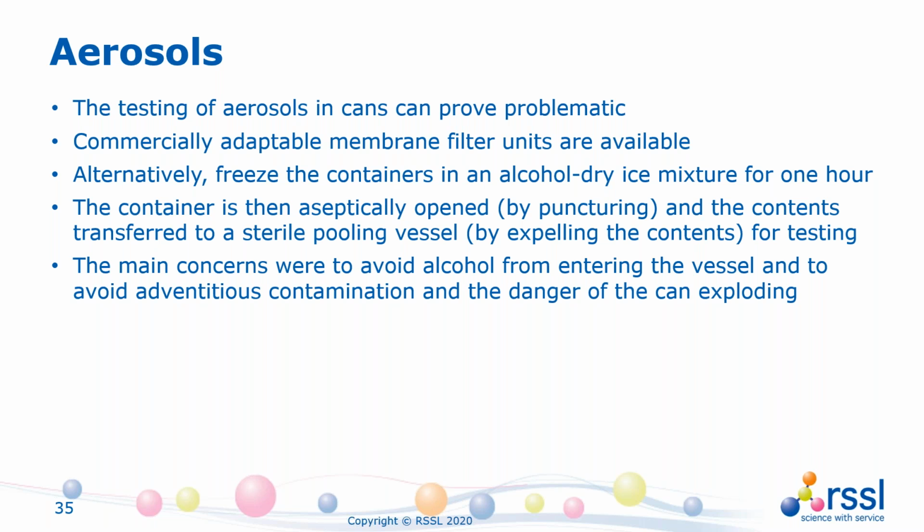So while this method is still sometimes used, there are now commercial membrane filtration units that allow the connection of the nozzle directly and the transfer of the contents into the filtration unit, which gives much greater assurance of asepsis.